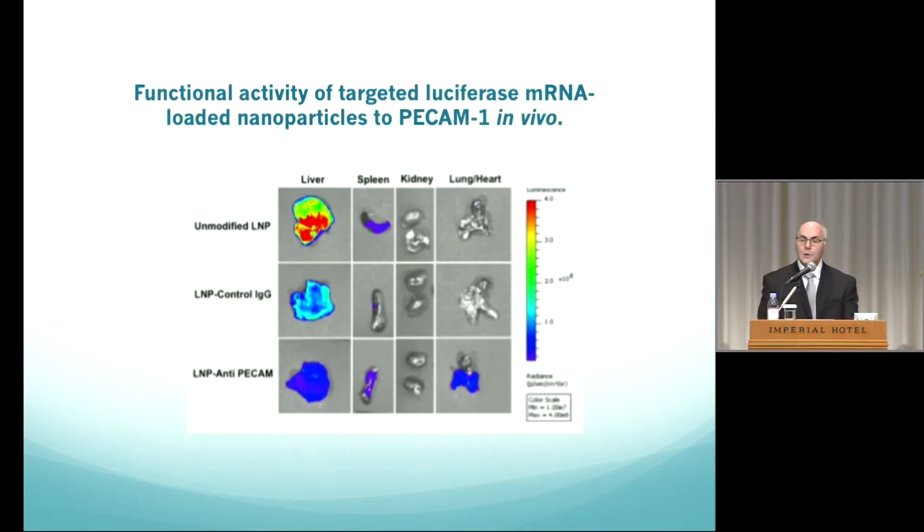Importantly, we then took these targeted LNPs and injected them into a mouse. And what we can see is that in the control, so this is no antibody or a control antibody, you mainly have liver expression. But when you PCAM target, PCAM is on endothelial cells. The highest number are in the lungs. And here you see the lungs are now lighting up. So half of the activity is going to the lungs, whereas before you had none. So we were able to effectively target lipid nanoparticles to the lungs and express whatever RNA we wanted in them.